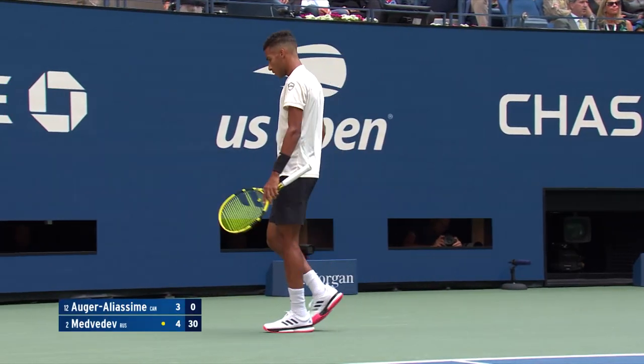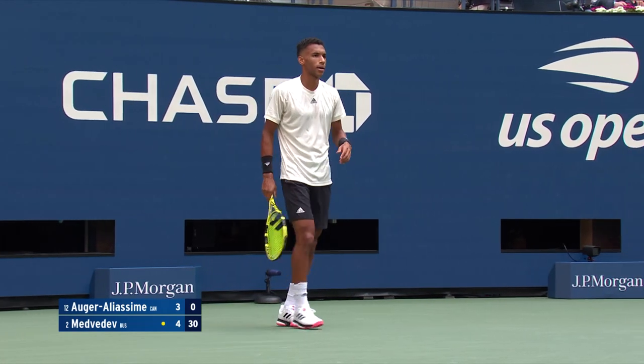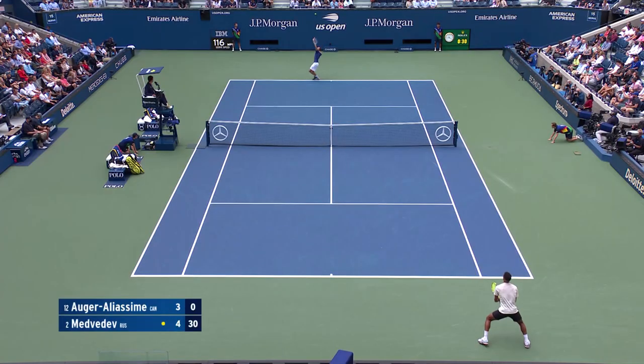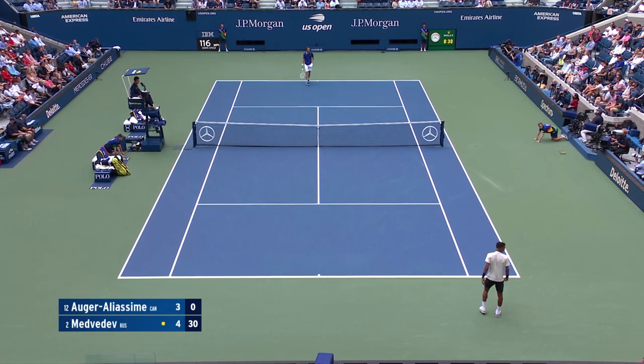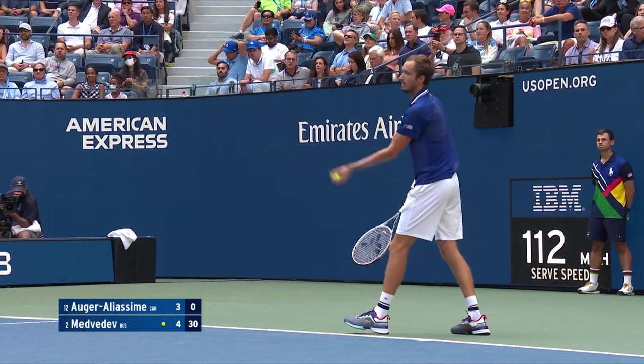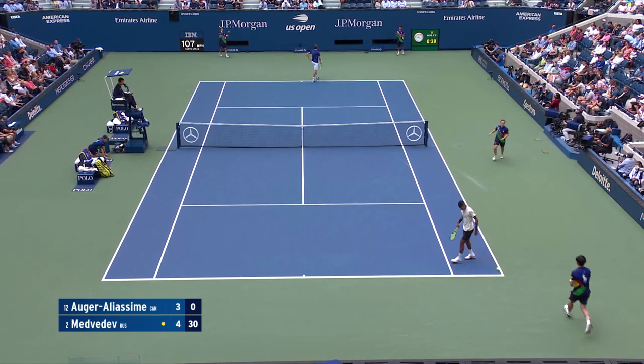Love. Such a flat backhand that you've got to make sure you use your legs, because he was just a little upright on that one. Doesn't get a lot of net clearance, Medvedev, off his two-hander. Oh! 40 love.